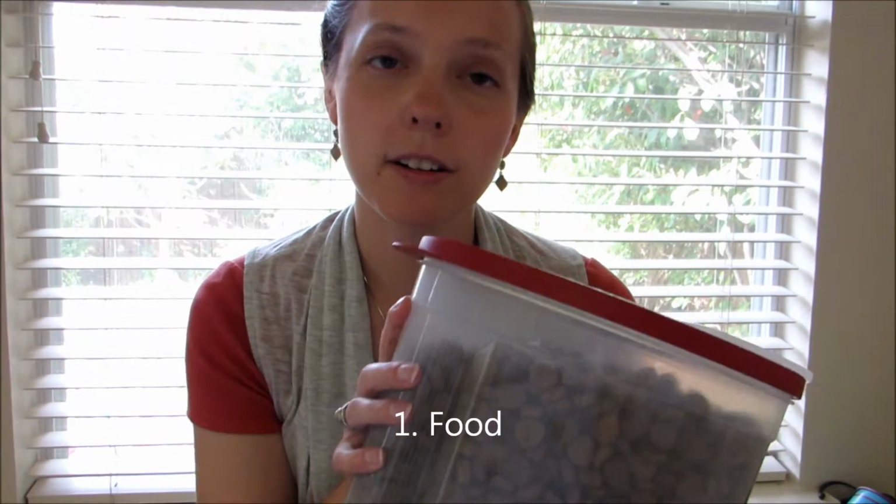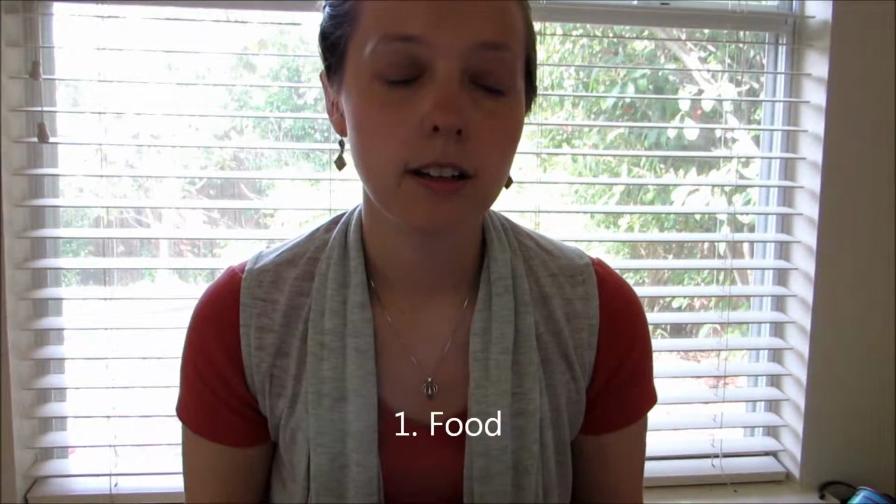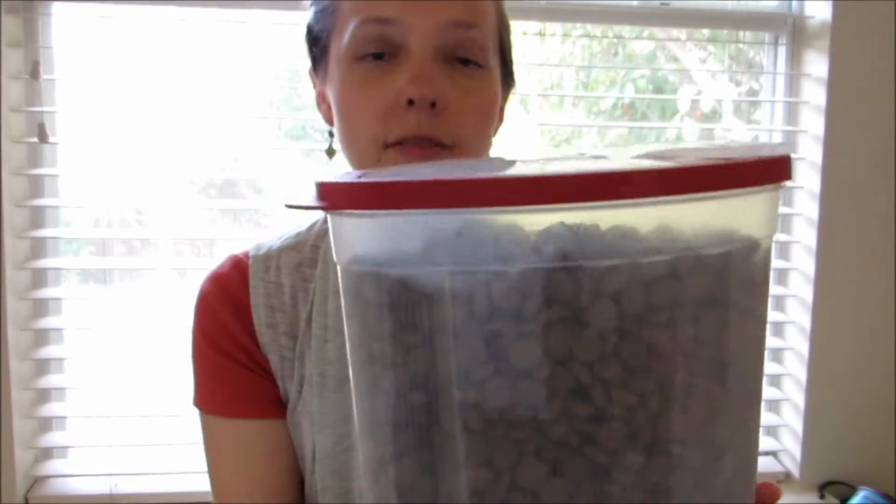To start off, I always bring her food. I don't bring the whole bag of dog food, because that would take up a lot of space. So I just put it in this cereal container, and this is definitely more than enough that she needs for the weekend, but just in case we end up having to stay for extra days, if there are weird weather conditions or something, who knows what.